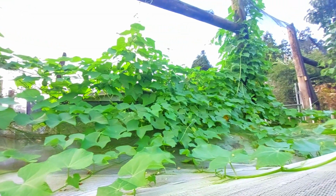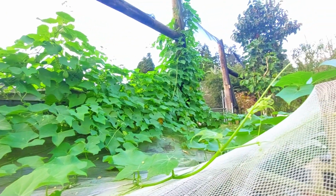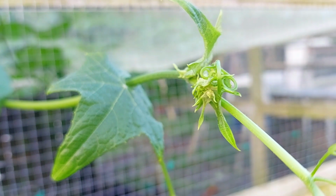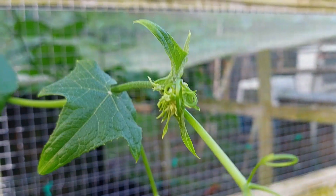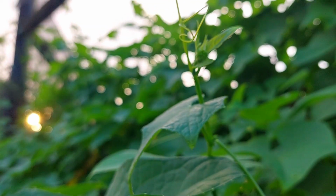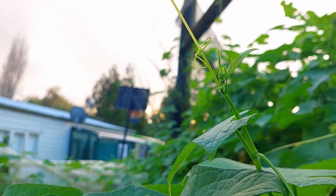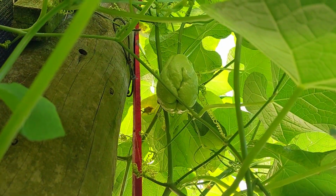This choco plant that we have over here is about 4 years old, and like I said, it's a perennial, so it'll keep coming back every year if you live in a warm enough climate like ours and it doesn't get too much frost. And it's also a very easy plant to grow from start.